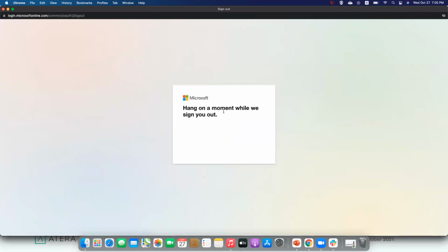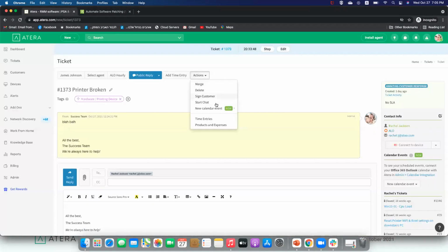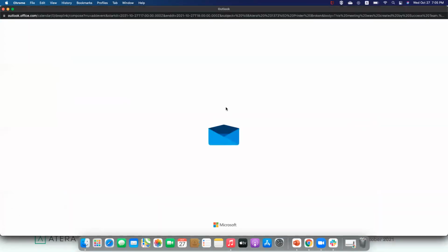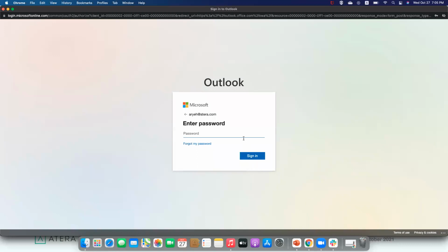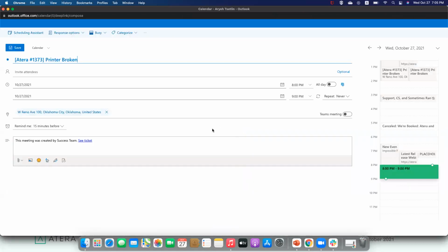You may be asked to log in, so it could take you just a second. It seems that I have too many browser windows open. Let's try that one more time. I apologize. All right. There we go. Just quickly log in. All right, here we are. The event creation page from your calendar.